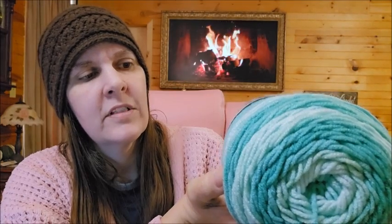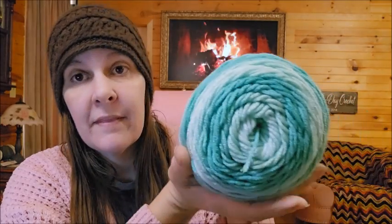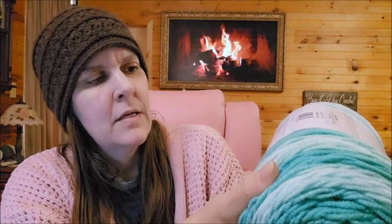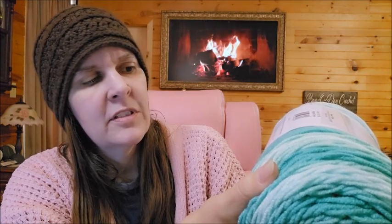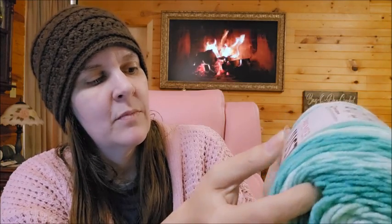482, so about 130 more yards. This has 560 meters and 9.8 ounces, 280 grams. It is 100% acrylic, medium weight number 4. The color is called Sea Glass. Made in Turkey. Recommending a hook size of 5.5 millimeters and a needle size of 5 millimeters.